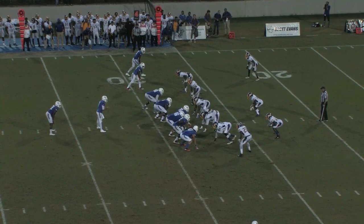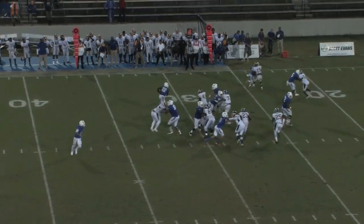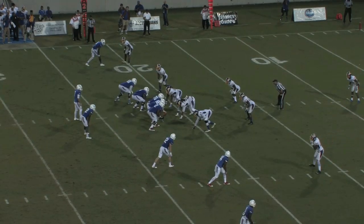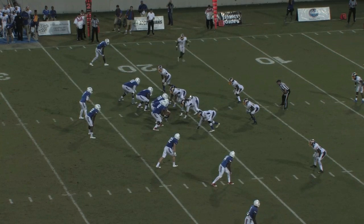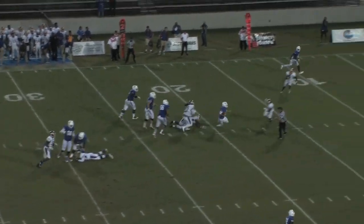We got Miller will bark the count from the left hash. They walk up and put 6 on the line, and it will be Custis running left. Got a hole, 5. Custis to the 20. Nico Carter wide to the left. And we'll see what direction we go. Candler will throw it and look and backside pressure. He'll run to the 20.